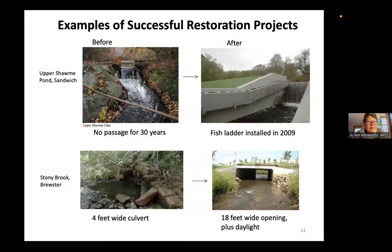Here are some examples of successful restoration projects. On the left-hand side at the top, you see Upper Shawn Pond in Sandwich, which was before restoration. For several reasons, Upper Shawn Pond Dam was cut off from the stream and Lower Shawn Pond below it for 30 years because the water supply in the stream had been cut off. And after the collapsing earthen dam had been replaced, the water flow reconnected, and a fish ladder installed in 2010.